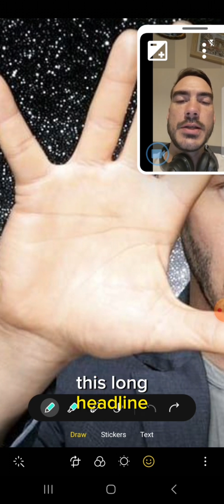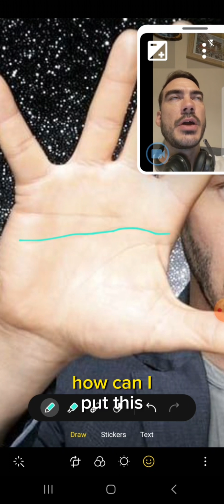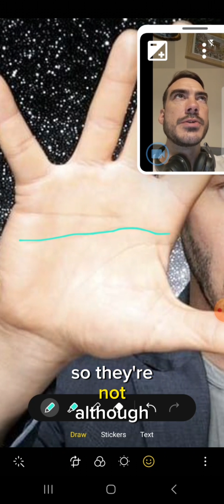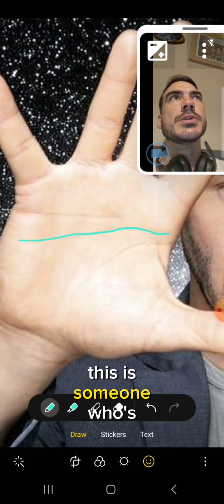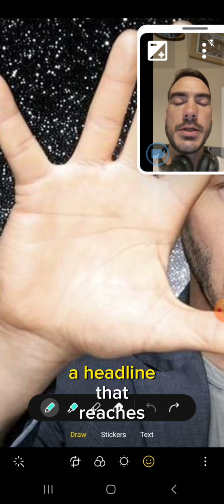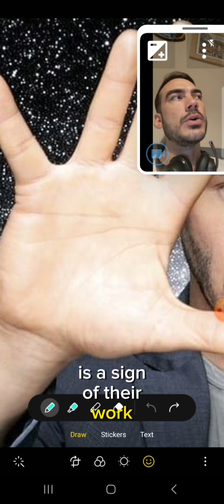But this long headline, a headline that's far-reaching, is someone that is thinking much more. How can I put this? They're highly imaginative. Although the palm is square, this is a very practical person. The headline being this long, this is someone who's thinking ahead, thinking of future projects, and a headline that reaches this far into Luna shows us someone whose work affects the lives of many.